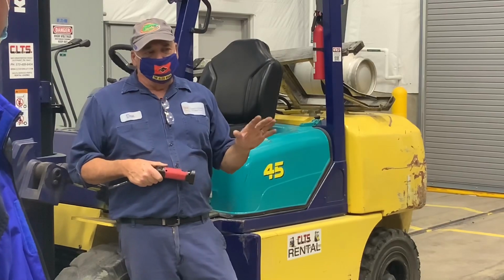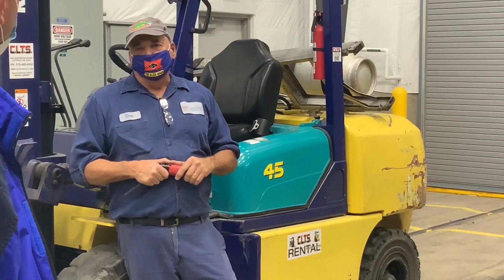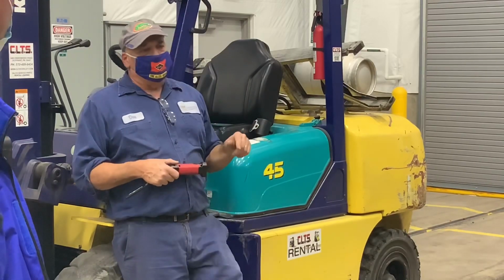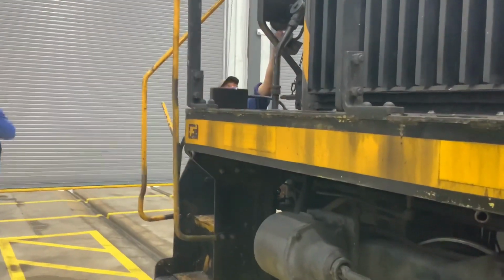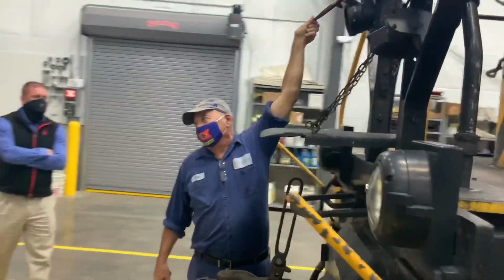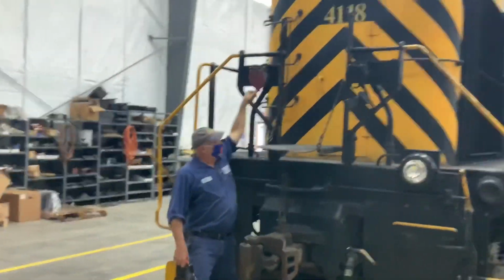If we get a locomotive from another railroad, we just make sure it's compatible. Our locomotives are what they call AAR, the Association of American Railroads. They have a standard, and first of all, this thing right here is the 27-pin jumper. This communicates the power, braking, and lighting, and whatever else you need between all the units.